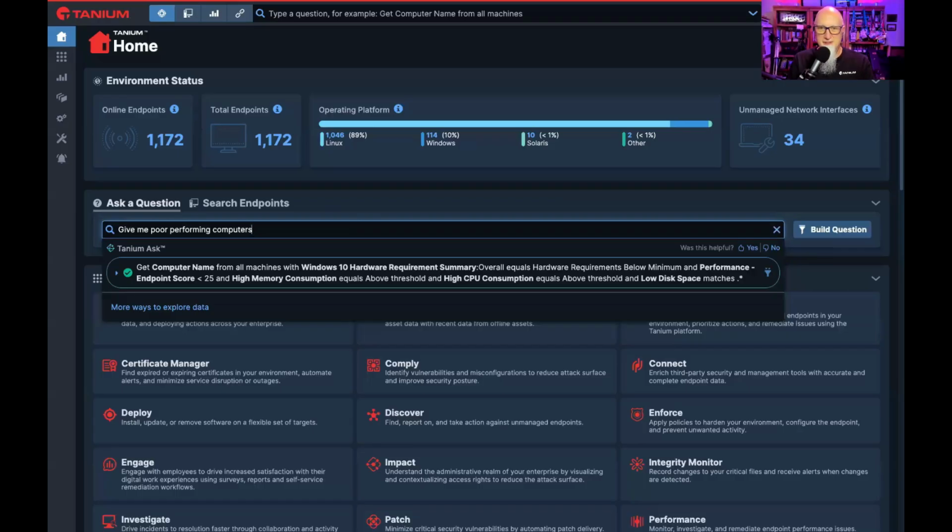All right. So turning back to the demo screen, without touching anything, I just want to look at and read what's parsed out here. So give me poor performing computers. And so it says get computer name from all machines with a Windows 10 hardware requirement summary. All right, so maybe that's not the sensor I was going for, but then there's other things like performance endpoint score. Okay, that's maybe what I'm looking for, where there's a low performance score, high memory consumption.